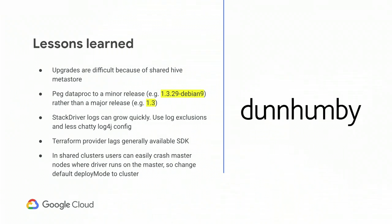Stackdriver logs can become very chatty, grow very quickly, and they can become very expensive. Stackdriver is not cheap, certainly not if you're using a lot and throwing lots of logs into it. So use log exclusions within Stackdriver if you can, and configure your log4j properties so it's not being too chatty.